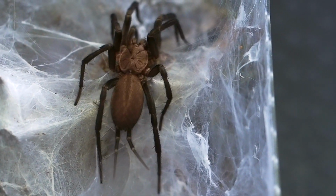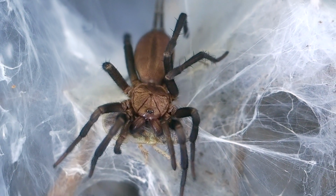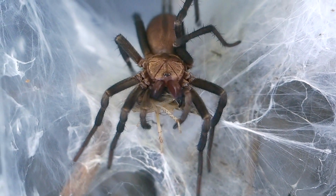Most of the time when I watch my Linothele sericata Colombian funnel web spiders hunt, they do just this. They come out of their burrow and they pounce on prey that's tangled in a web. They use their venom and then they drag it back in.